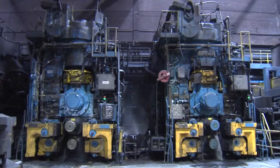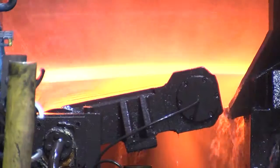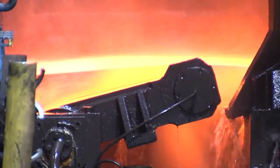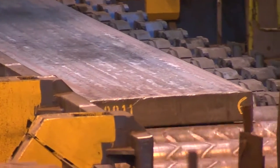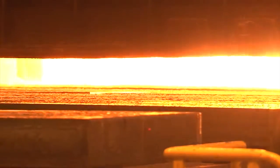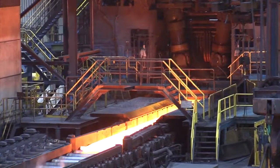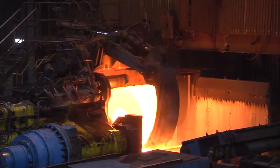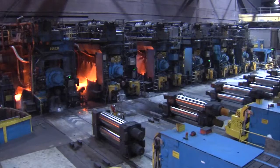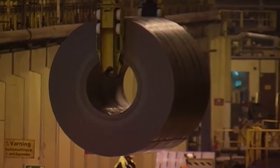We will be going through the various stages of the hot rolling process. Each stage requires knowledge and experience to ensure a high-quality product. The material is heated in the reheating furnace, rolled in the roughing mill, coil boxed, rolled in a finishing mill, cooled and coiled.